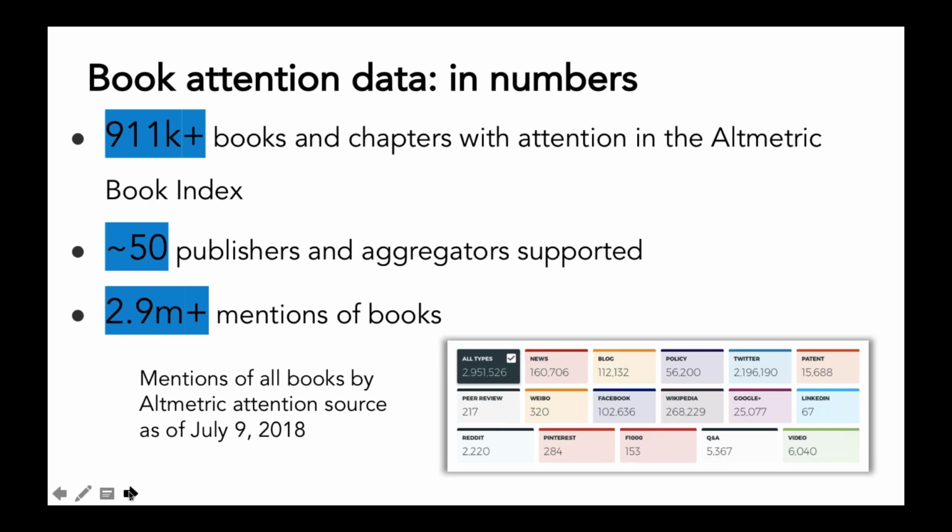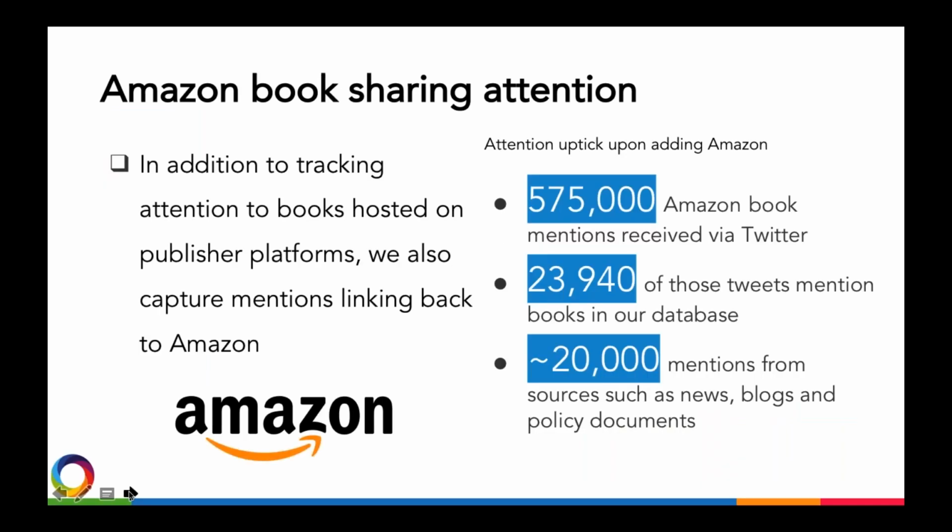Currently there's over 900,000 books and chapters with attention in the Altmetric Book Index, which reflects approximately 50 plus publishers and aggregators. And that's 2.9 million plus mentions of scholarly books. And the screenshot you see was a snapshot I took last night. So this is a breakdown of all the different sources of attention related to conversations around scholarly monographs. So really, really rich data from news, policy, again, patents, social media, all these different audiences.